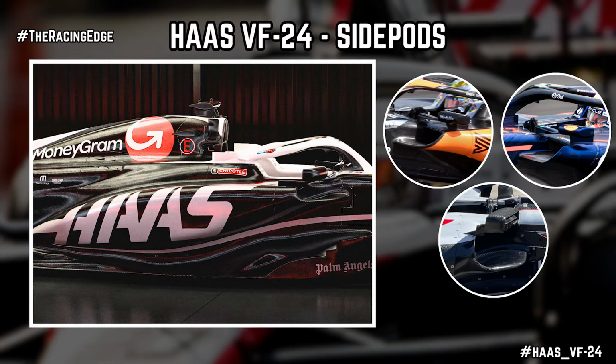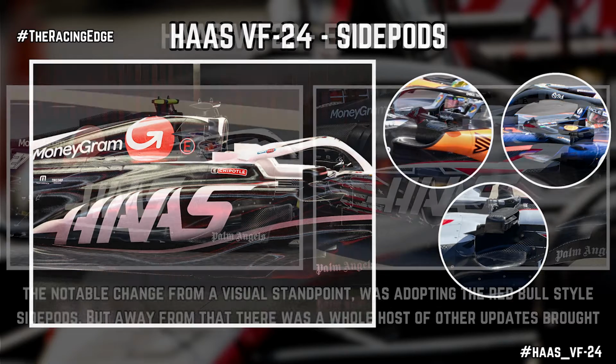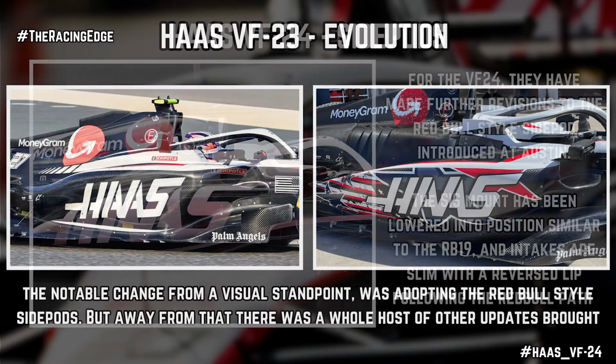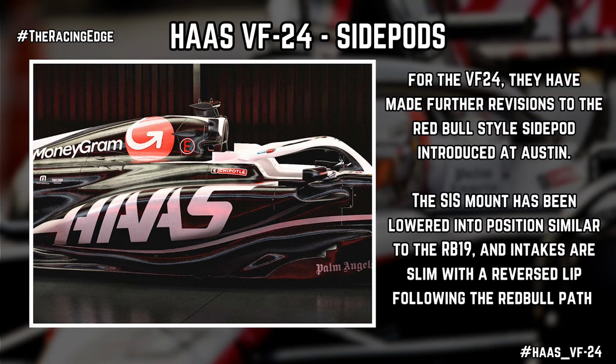Moving further back with the VF-24, an area which has seen a lot of focus is that of their side pods. This is an area that the team have spent a considerable amount of time on, further refining their package after having introduced a concept shift towards the back end of last year at Austin. This is now the second iteration of the Red Bull style downwash side pods that they've introduced. But this time, with their VF-24, they have been allowed to further refine its shape and package. And this is all thanks to a redesign of their low assist structure.